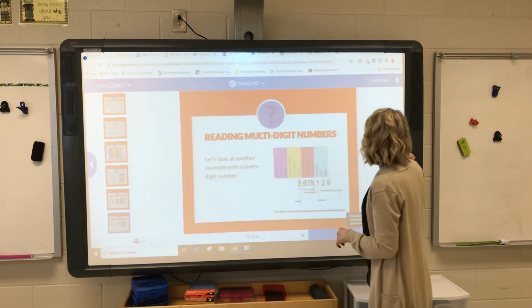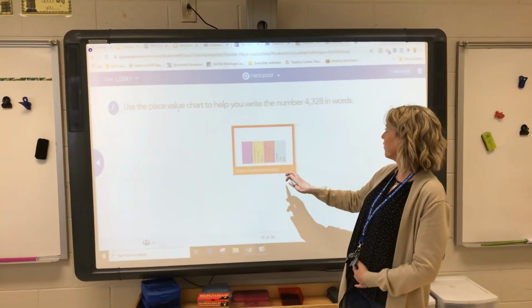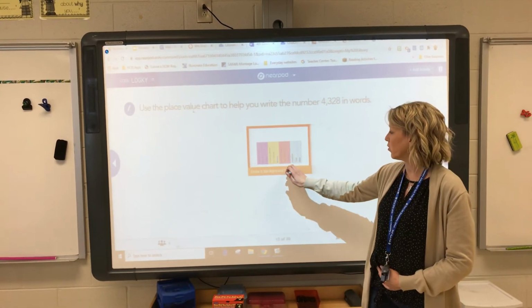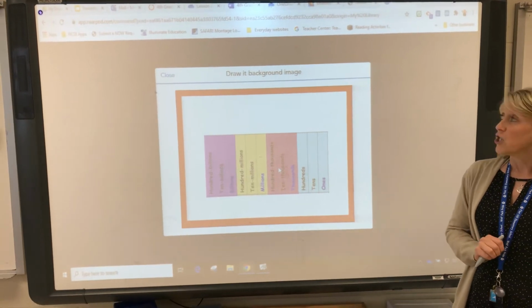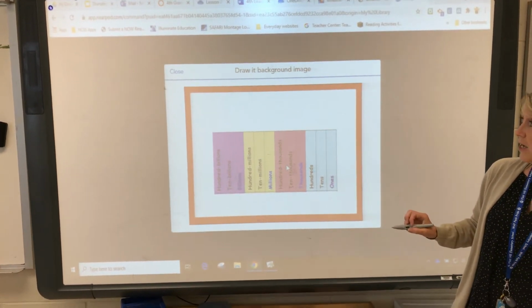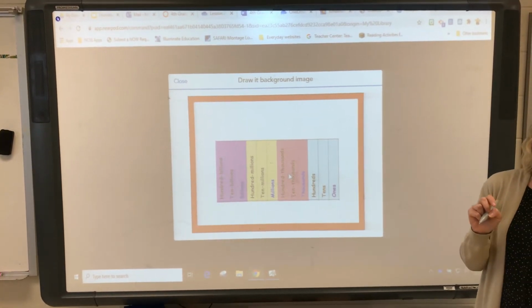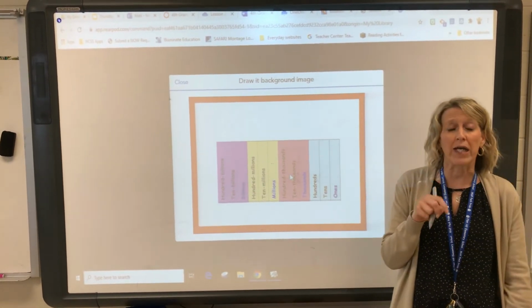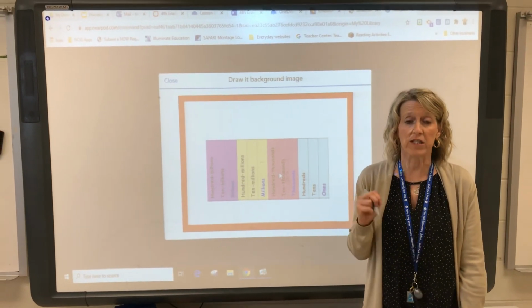Okay. Let's go to the next page. Use the place value chart to help you write the number 4,328 in words. So here's the place value chart. It's a little bit bigger. I want you to write 4,328 in words. Go ahead and pause the video and write that in words using this place value chart.